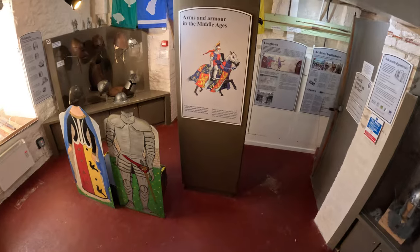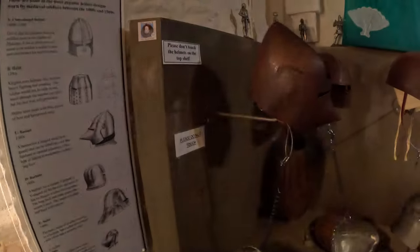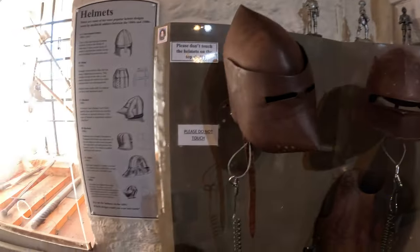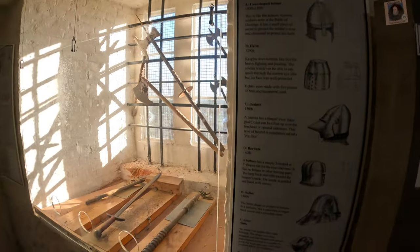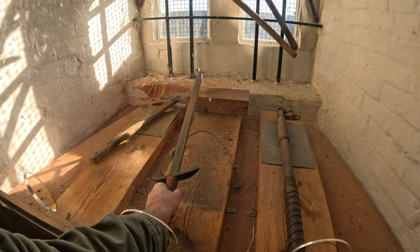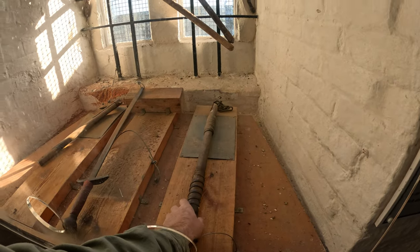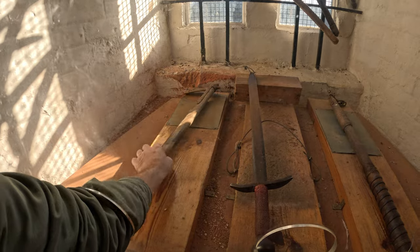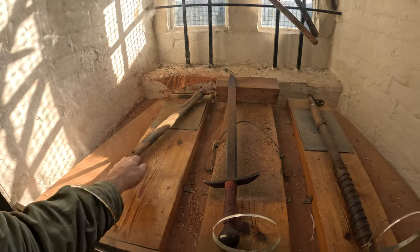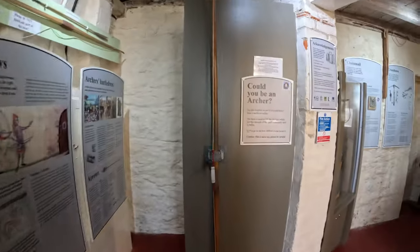Wow. Wow. Look at that. Weapons, look, really heavy. They are heavy. What a cosh! Wow, and an axe. Wow, and that sword. Oh, it's Sir Knight Hugh, Sir Matthew. Wow, and the flags. Amazing. Look, a crossbow. Could you be an archer?